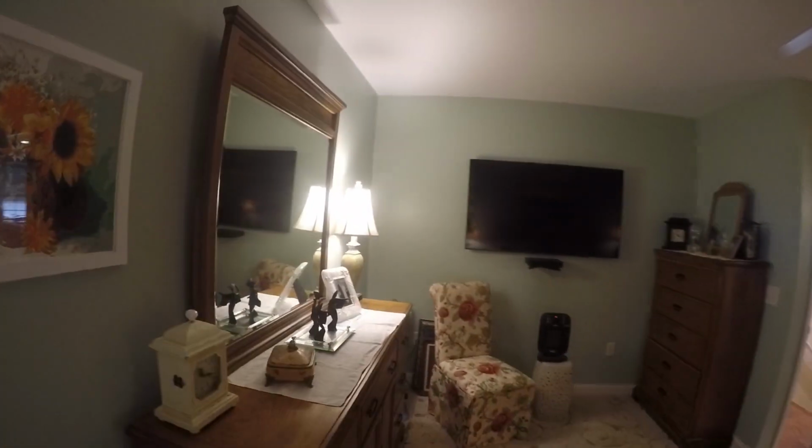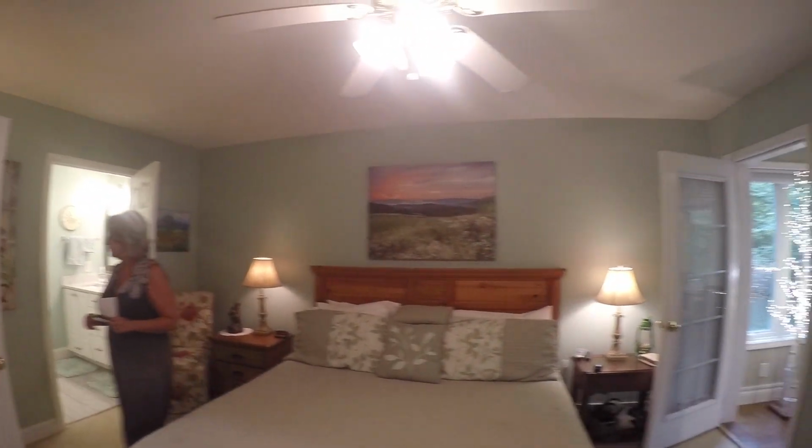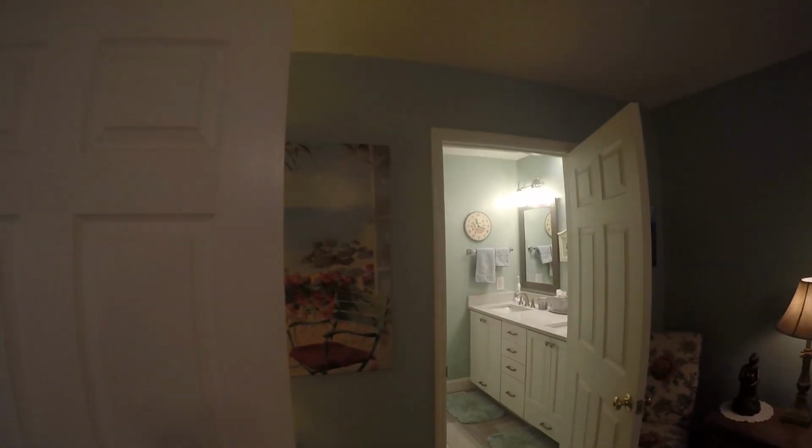We created a little sitting area, some new pieces of furniture, the bathroom, new vanity, new sinks, new flooring, very comfortable. Lots of color, lots of art, lots of fun. And now we'll go downstairs.